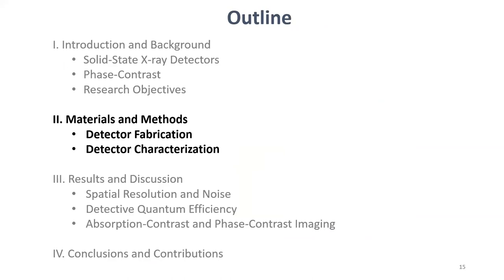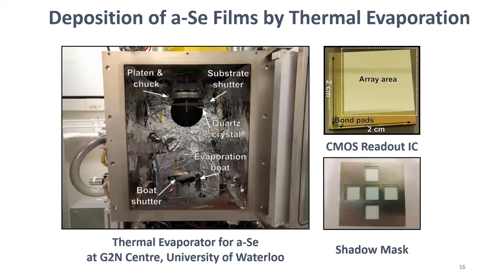So let's get a little bit into how these devices are built. Selenium is built by thermal evaporation. So you basically take a thermal evaporator, you've got this big boat with a shutter on top of it. You've got your substrate that sits up top on a platen that is rotating to ensure uniformity, and you've got a substrate shutter to make sure early selenium doesn't get deposited on it. You've got a quartz crystal that's measuring the rate of deposition, and then the area of the deposition.